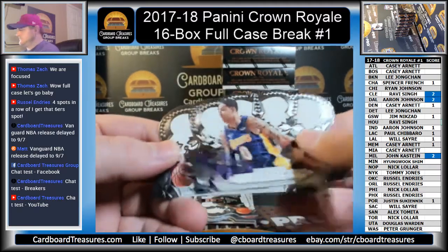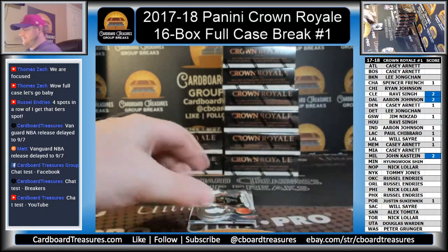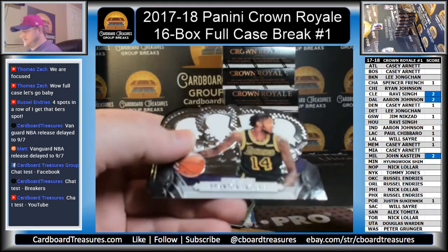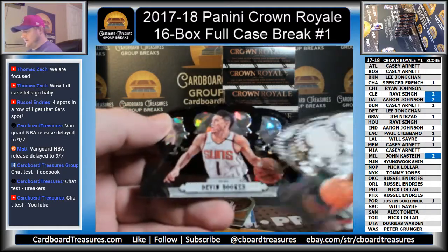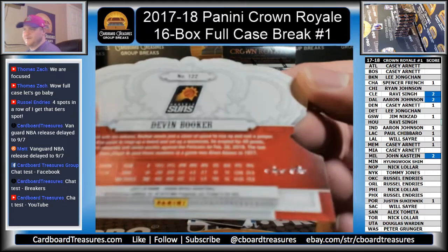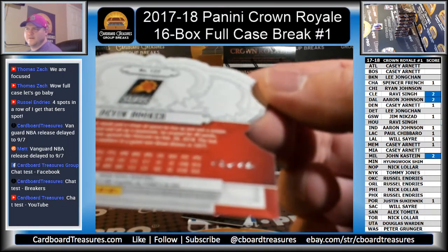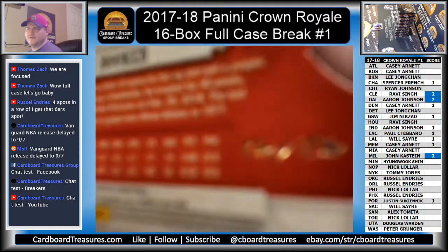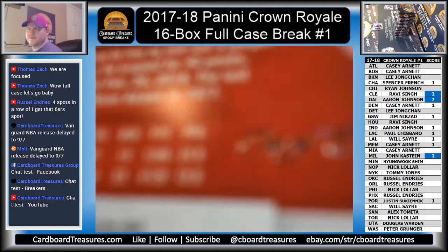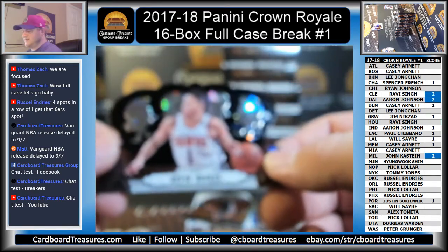Kuzma, Johnson, Towns, Crabbe, Brown, Chandler, Ingram, Iguodala, and Devin Booker. This is one of one going to the Suns. Man, that autofocus is struggling. One of one, Devin Booker.